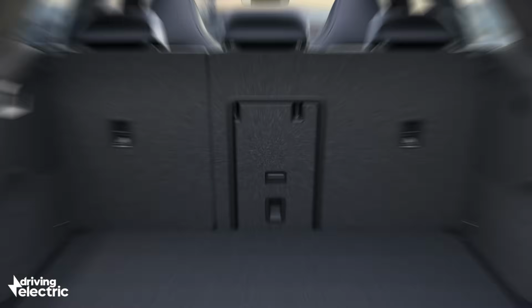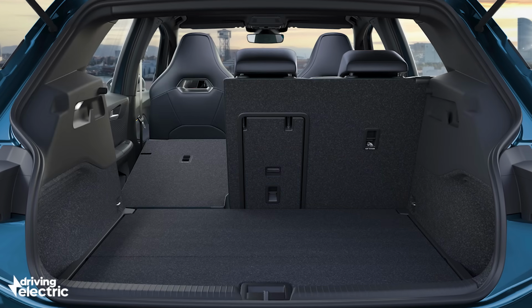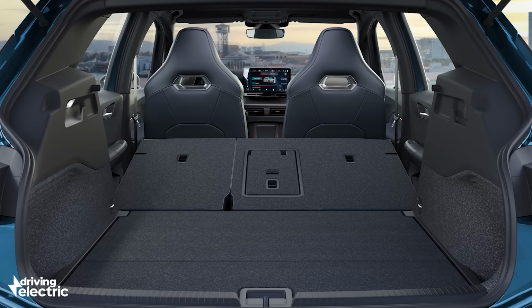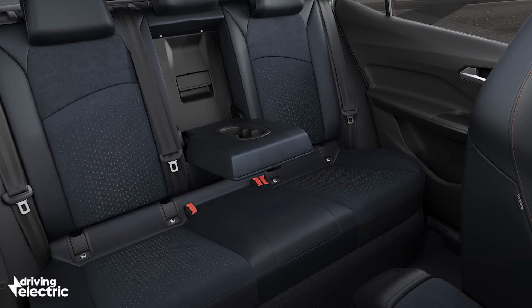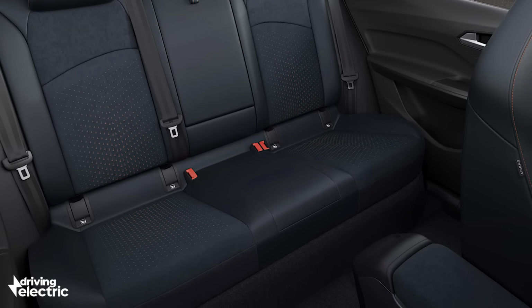The Cupra gets the same 385 litre boot as the ID.3. It's usable but not spectacular, so those after something big and sporty, and electric, might be better served by the forthcoming Skoda Enyaq VRS. Furthermore, room in the back seats of the Cupra is compromised slightly by that marginally lower roofline, though legroom is still generous, and the flat floor means that those sitting in the back shouldn't feel too shortchanged.